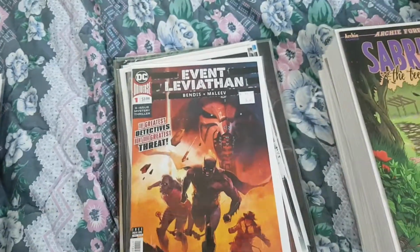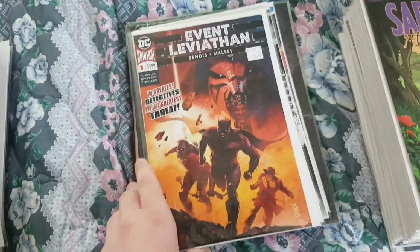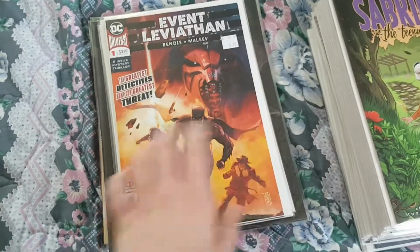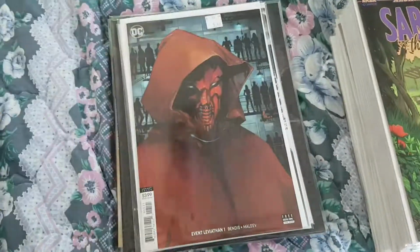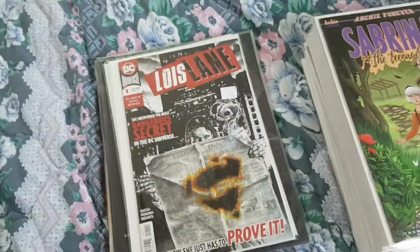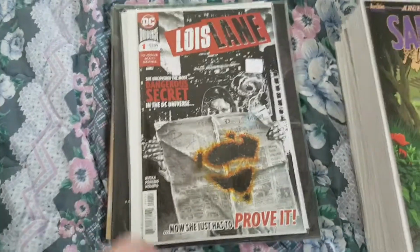Leads up to this was Event Leviathan number 1 of, I believe, 6. Is it 6 or 5? It's hard to remember anymore. Got the regular cover and the variants. Excited to read this. I won't be reading it for a while though, because I have a lot of catching up to do on Superman stuff, but I might start to do that soon.